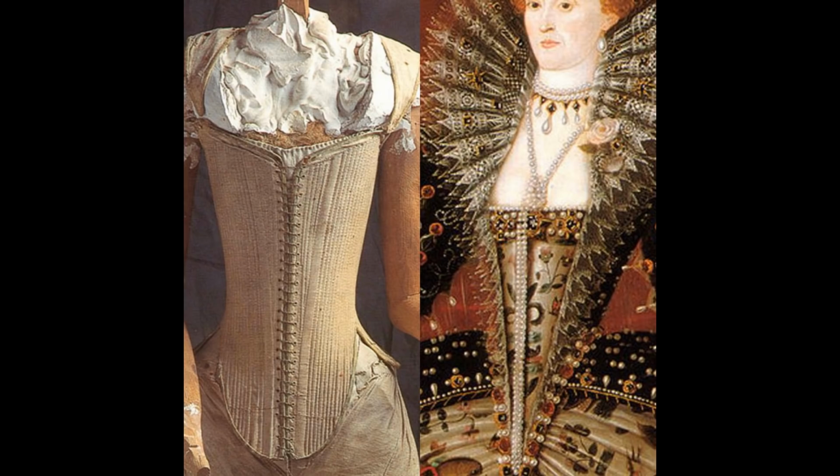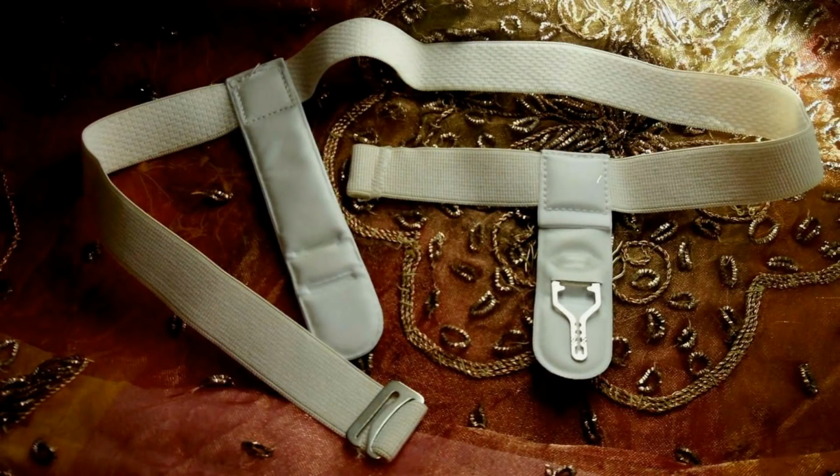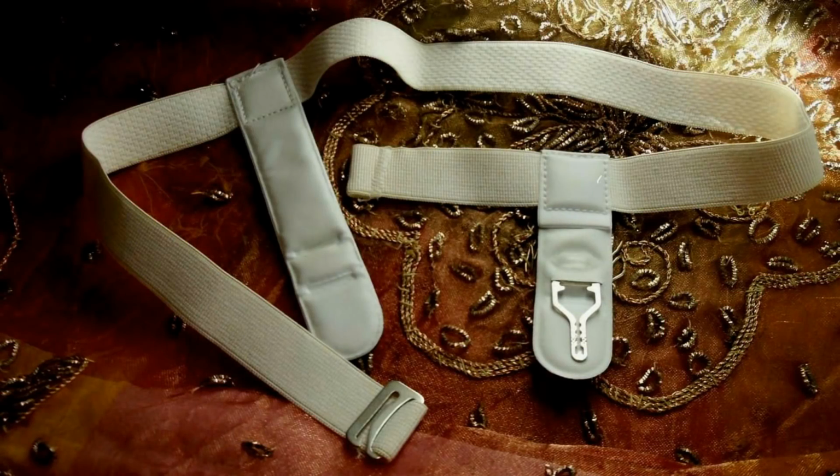Thirdly, another impracticality of not wearing drawers would have been during menstruation. So what did women do? It is not clear how they coped, but perhaps a clue lies in Queen Elizabeth's household accounts, where there are listings for 3 girdles of black jean silk.